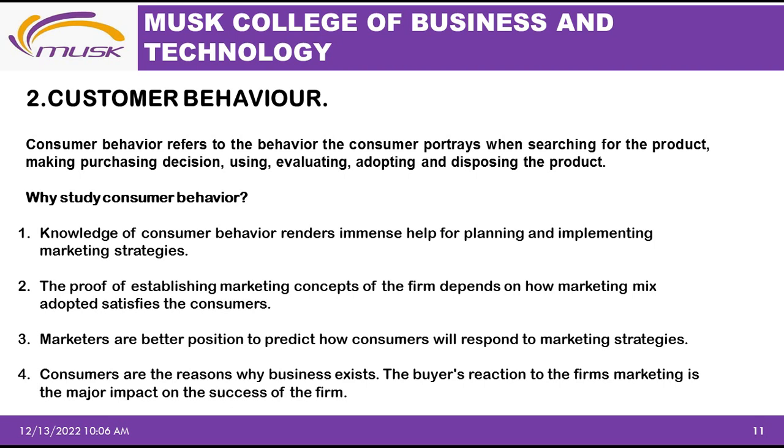So through consumer behavior, we are now able to know how to play around with the elements of the marketing mix. I have mentioned them: price, promotion, place, product. That is what we call marketing mix. Then marketers are better positioned to predict how consumers or customers will respond to marketing strategies. And then finally, consumers are the reason why businesses exist.